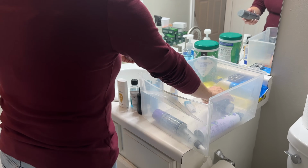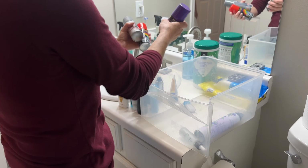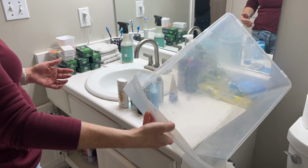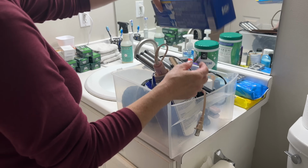Hair color spray. Do you guys use these for like crazy hair days? That's for fun at our elementary school. Yeah, I do too. Another drawer done. Yay. We have one more bucket here, right?